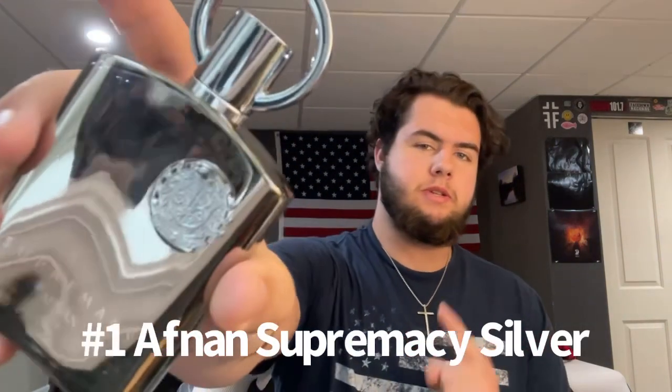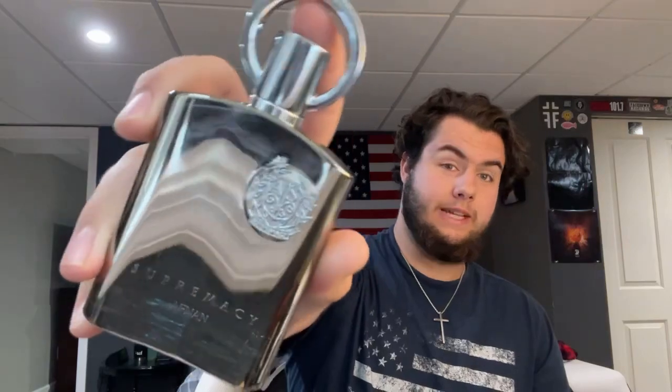All right. So this last one is Afnan Supremacy Silver, not Supremacy Incense, which I have talked about too. This is Supremacy Silver, and this is a Creed Aventus clone. So pretty much anything could go in this last slot that is an Aventus style fragrance, except maybe Supremacy Not Only Intense. That stuff is pretty strong.